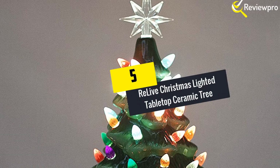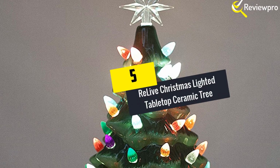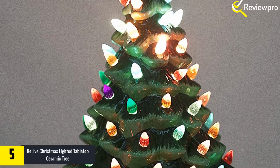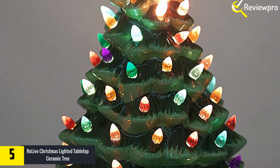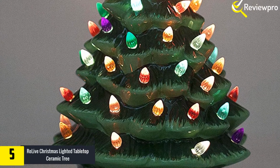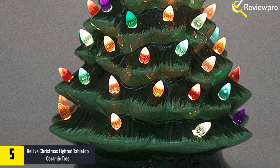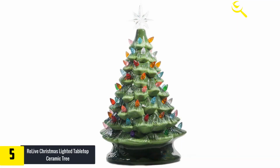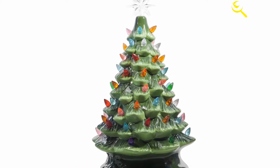Starting at number 5, we have the Relive Christmas Lighted Tabletop Ceramic Tree. Light your Christmas with this tabletop ceramic tree from Relive. It helps to create a beautiful glow due to ample lighting. It brings great delight to your home due to the beautiful finish and 50 multiple color bulbs. With a 14 inch tall design and a 7 inch base, it is stable and safe to keep always.